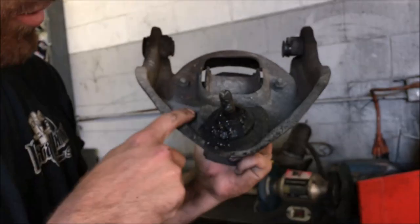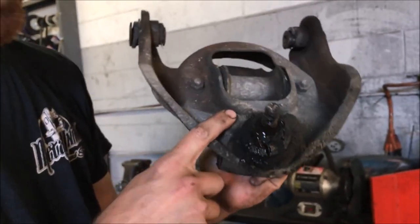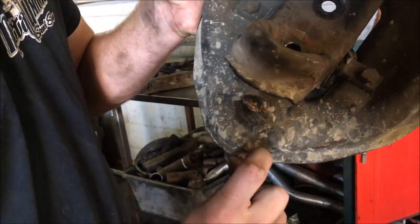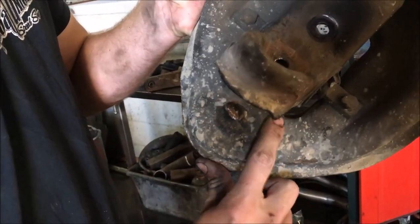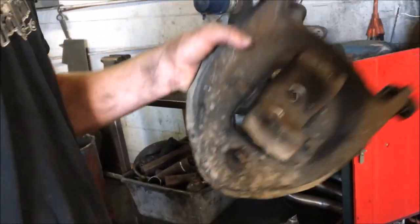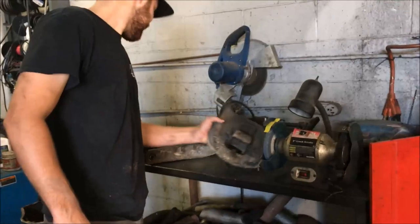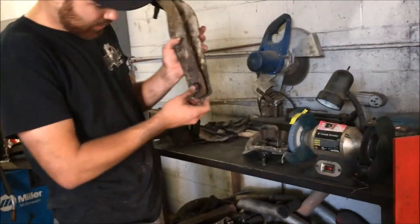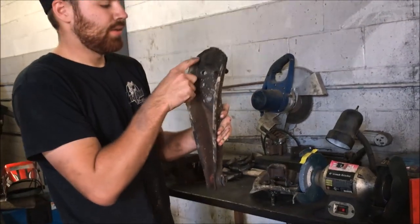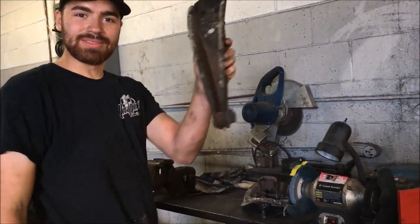And to get ball joints out, they're actually riveted in from the factory. So you're gonna have to come in here and grind these rivets down with a grinding wheel or cutoff wheel or something just to get this thing out, and then you bolt in new ones. So I'm gonna clean these up, press the bushings out on both of them. They're both pretty awful. And get these ball joints out and put new ones in. And they'll be good to go.